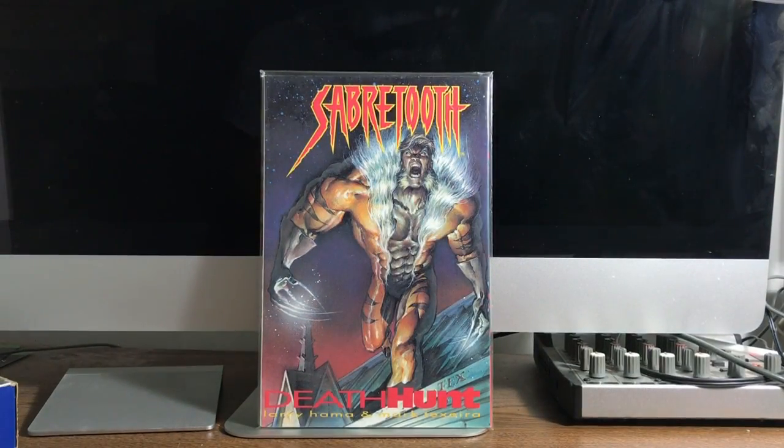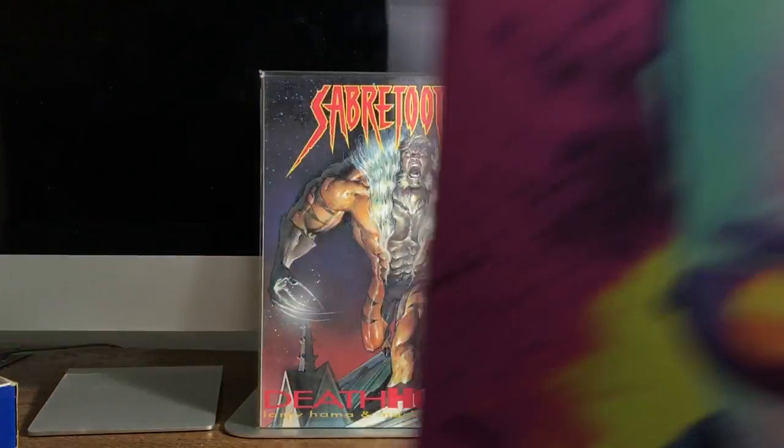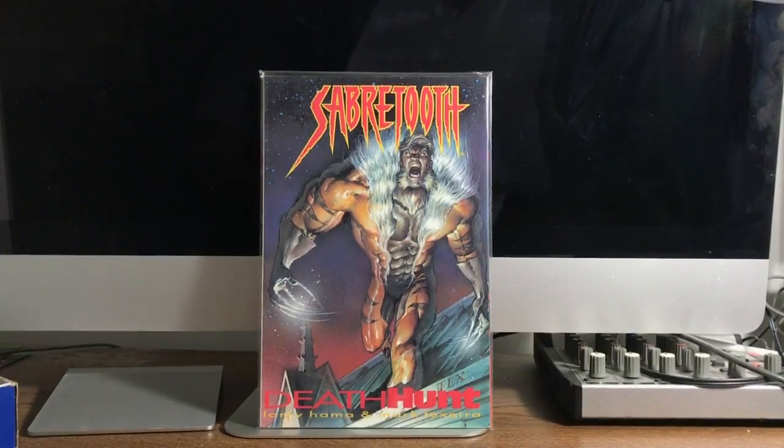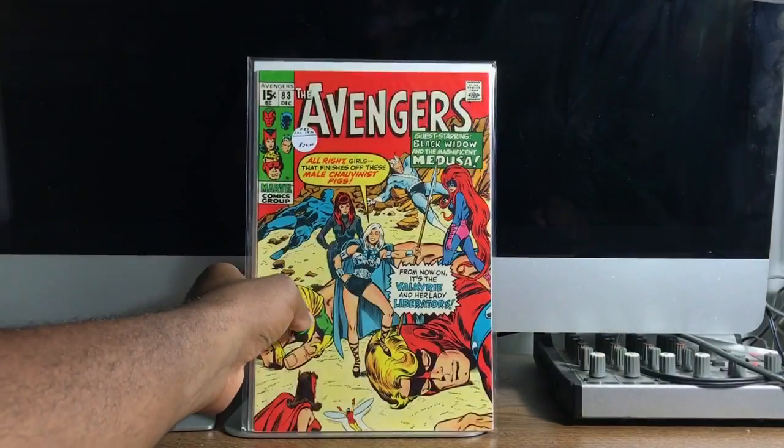So I picked up Sabretooth Death Hunt. This was $1. Yeah, why not? And I also picked up, I don't know if I'm going to fold this out all the way, but I really dig this poster, so I figured I'd buy it, and they were selling posters for $1. This is the Preacher Season 2 poster. I dig the graphic design on this, so why not pick it up? Yeah, so that's what I picked up from this store.